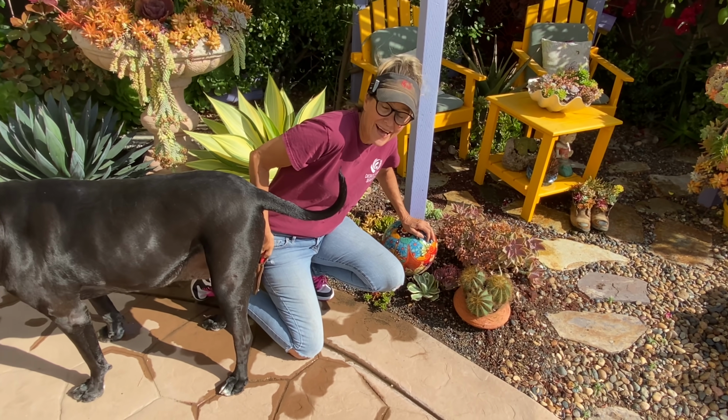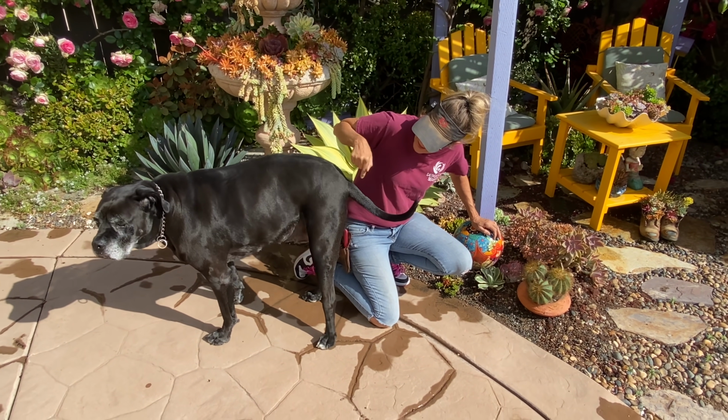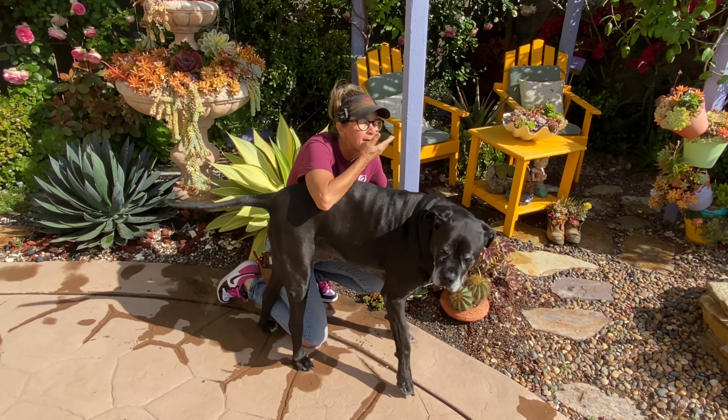Bentley's showing me his good side. Excuse me. Rude. Rude. Very rude. I don't want your butt in my face.